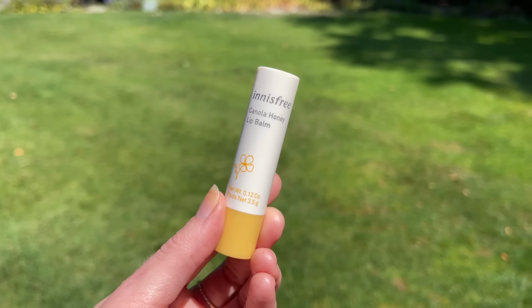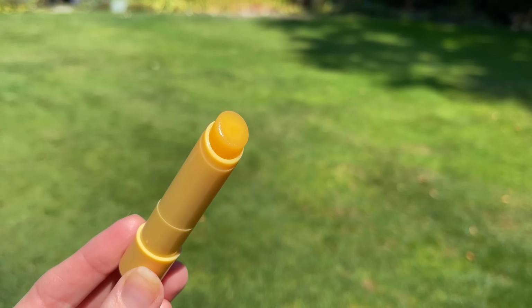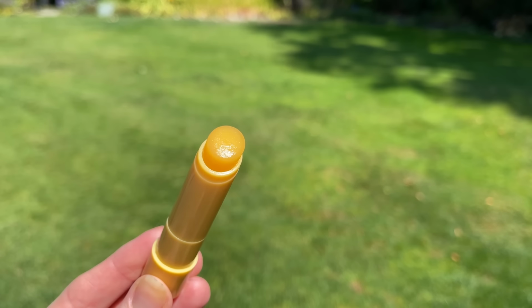This is $8.50 for 0.12 ounces or 3.5 grams, and it contains something called Jeju canola honey extract and canola seed oil, mango seed butter that moisturizes and enhances elasticity of the lips. It has a delicious honey fragrance, and the canola honey line is rich in flavonoids and protein for skin so firm and elastic it shines. Jeju canola honey is rich in nutrients to bring amazing changes to your skin.